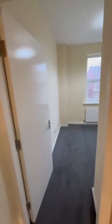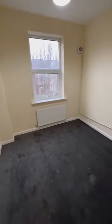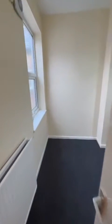As we head upstairs from the landing towards the rear of the property, we have the 3rd bedroom, which as you can see is a good size. It's a double. Then we have a modern 3-piece shower room. Through to the 2nd bedroom, another generous size.